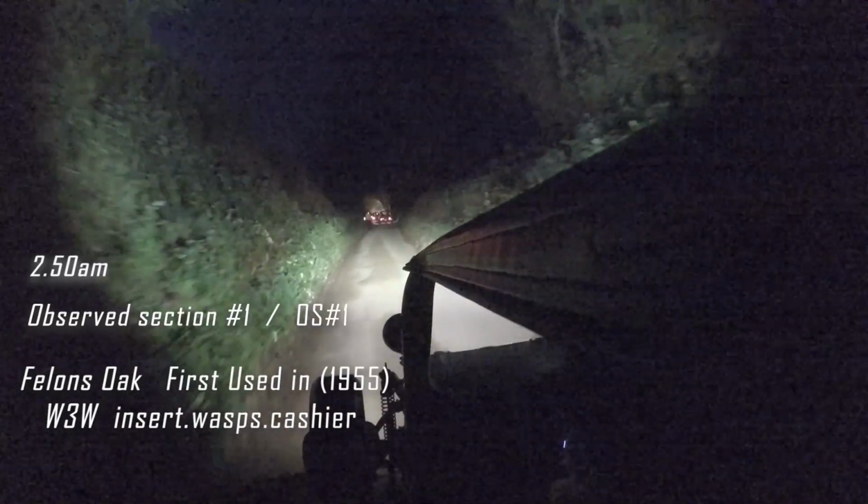This is a classic trials cue. So observe section one. I've also put at the bottom there the what3words. If you download the what3words app, that gives you a precise location of where each what3words is. So you can go and have a little look and see where you are, whether Google Earth has driven down here and got your pictures or not, I don't know, but you'll be able to see a satellite image at least.